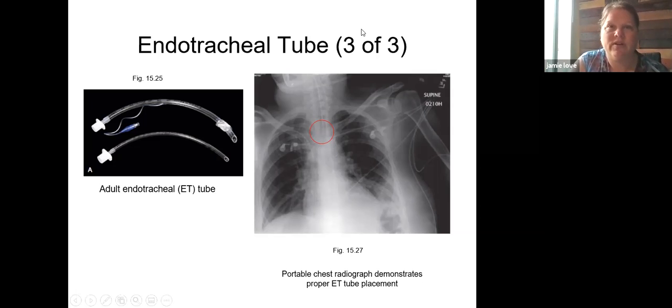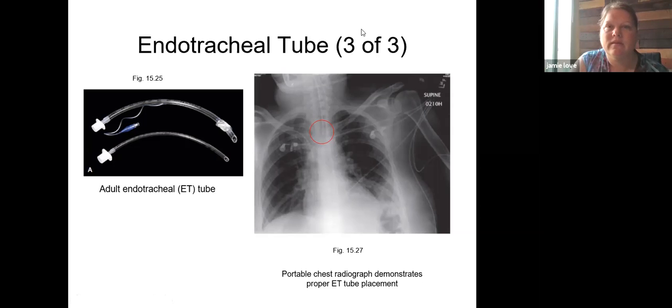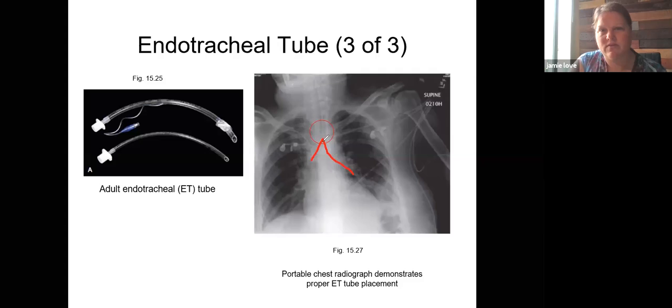Let's see if I can draw on here. It's page 179, by the way. And there's the trachea line coming in. There's that one. So this is the peak or the V shape we're talking about. This is the end of the tube tip. It's right above the carina, so it's right where it needs to be.